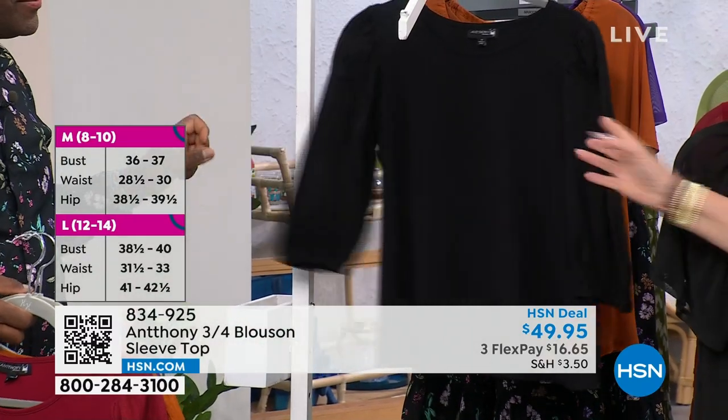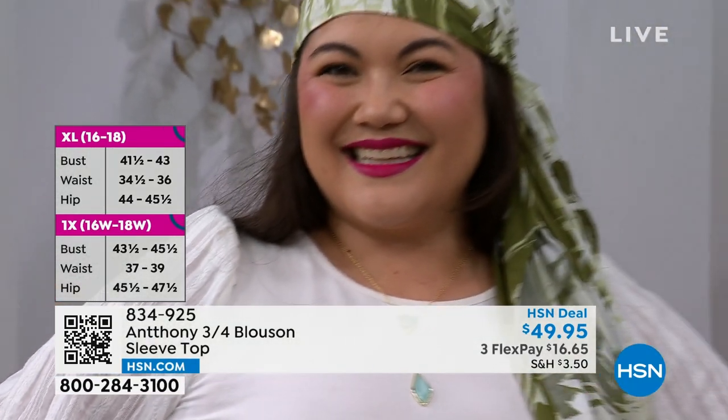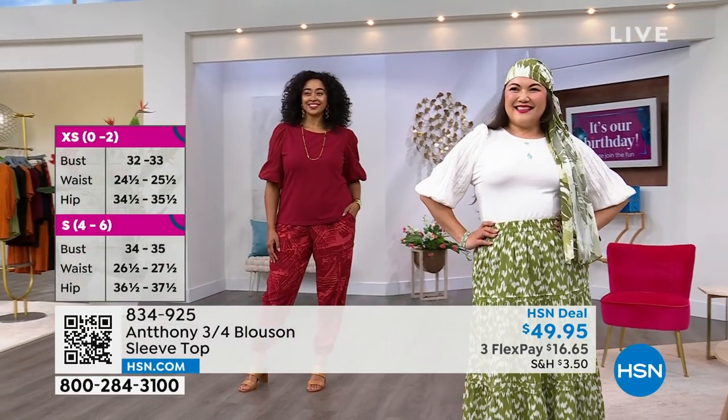What I loved about this black is the texture. See how it's got texture and interest because of the sleeves. Absolutely. I call it not boring black clothes. It's textured and interesting. And I love the puff. It's really a new take on the puff. We've seen them short and very dainty.